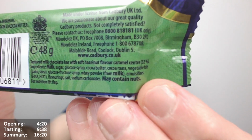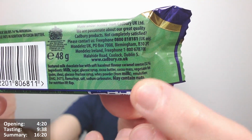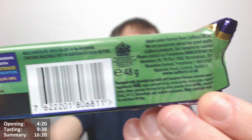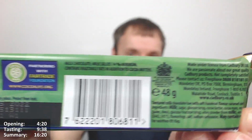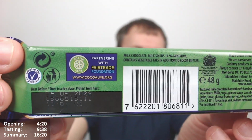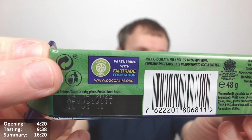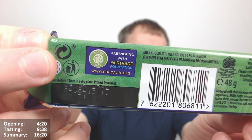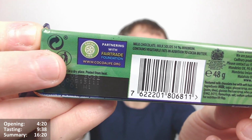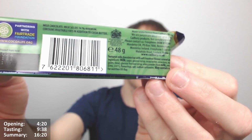Vegetable fats. It's got palm fat in it. So there's vegetable fats on the other side. May contain nuts, as you'd expect since it's hazelnut. But I guess it is hazelnut flavour caramel, so it's not actually got hazelnuts in it. Suits vegetarians, and you've got to throw it in the bin. Cadbury does support recycling, but this product doesn't necessarily have recycle features, which is why it says throw it in the bin there with that symbol. Partner Fair Trade, cocolife.org. Not too much written on the back there of interest, really. Well, slightly of interest, but nothing too dramatic.